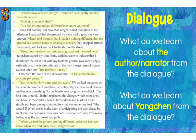We see, she says, "You see how it feels." I smeared the soles of my shoes around. "It feels smooth, like concrete pavement." Then Yang Chen says, "Yeah, smooth. Now come and you walk." So we see her again, kind of like a very curt, to the point teacher. Perhaps that's how she is anyway, she gives the facts to the point. Yes, it's smooth. Now you walk over here. Like that's getting to the point pretty directly.